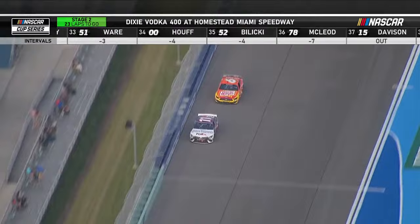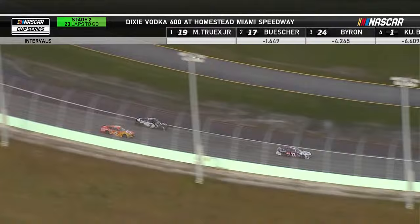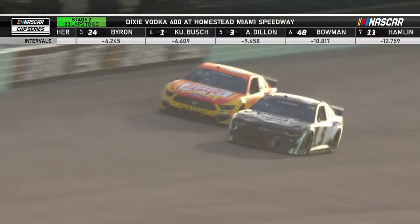It showed you really good right there, a snapshot of the running the bottom, the difference in the momentum that Kyle Larson had on him when he came down that front straightaway off of the top. You catch him in the middle, and they eat your lunch down the straightaway.